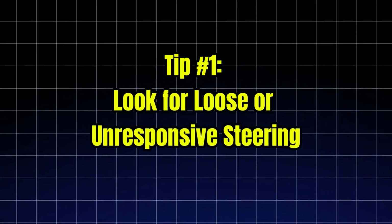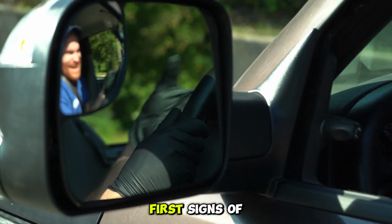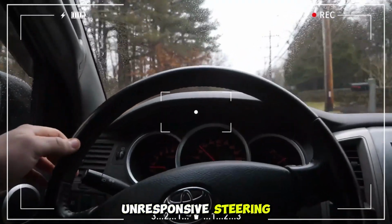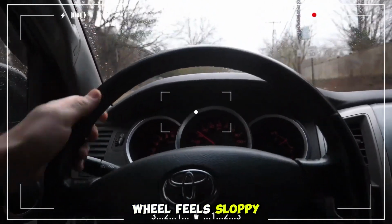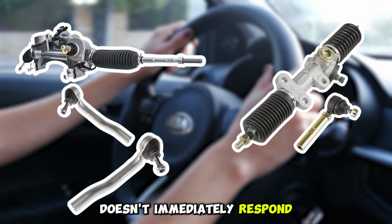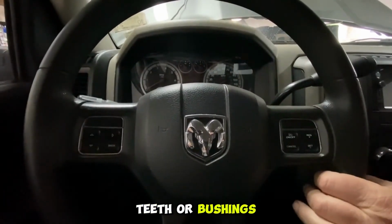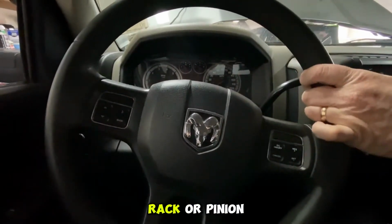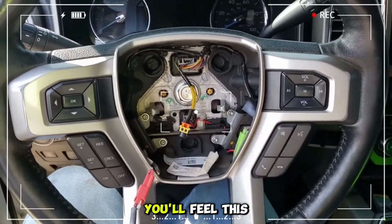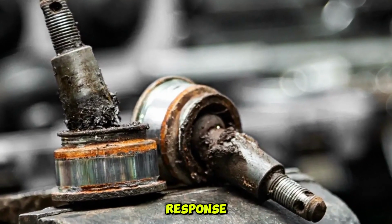Tip number 1. Look for loose or unresponsive steering. One of the first signs of a failing steering rack is loose or unresponsive steering. If your steering wheel feels sloppy or vague, where you turn the wheel but the car doesn't immediately respond, it could indicate internal wear in the rack's gear teeth or bushings. Over time, the teeth on the rack or pinion can wear down, creating play between the gears. You'll feel this as excess movement in the wheel or a delayed steering response.